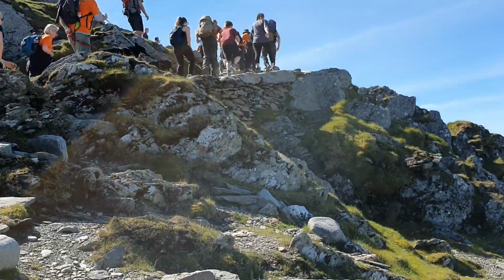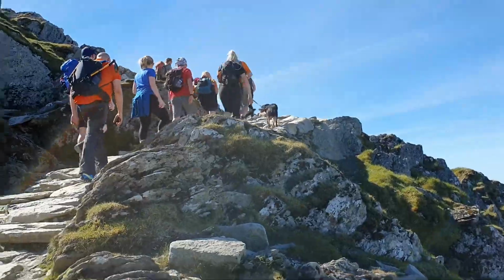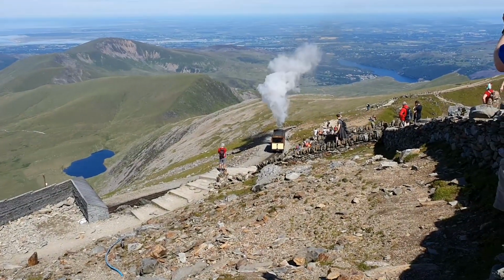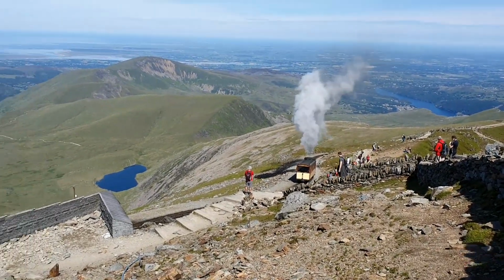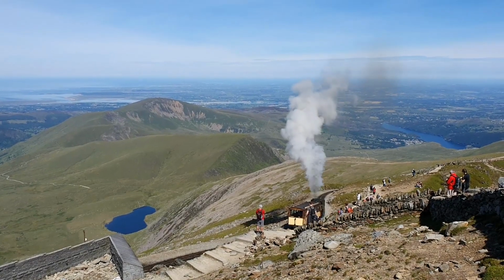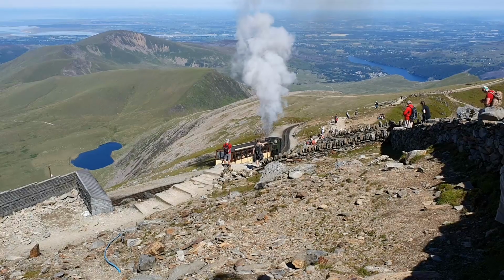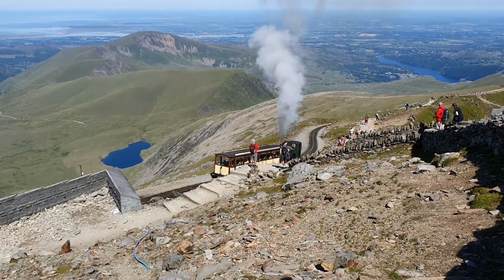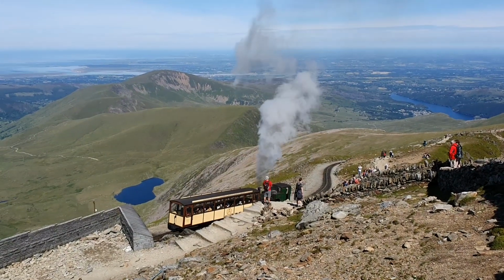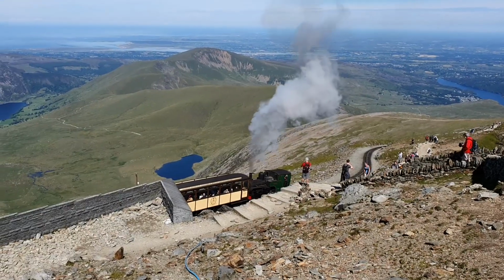Fantastic. As I track you can see it better now. Oh, wow. I think that one's steam. Yeah, a mini steam train.